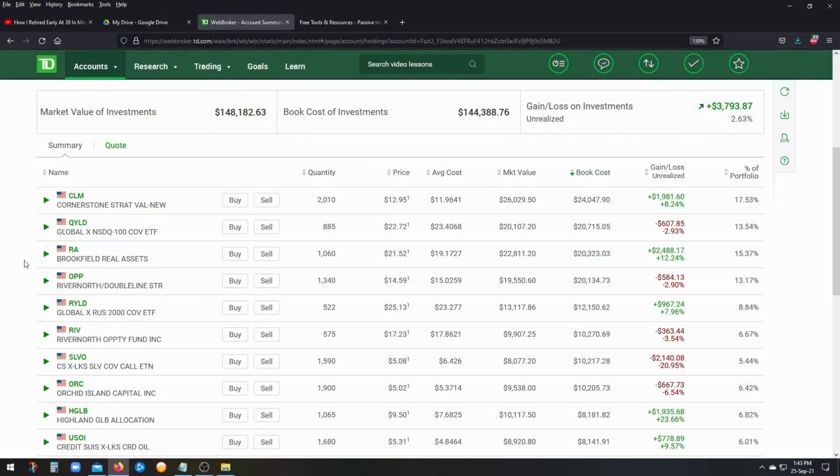All right, guys, so this is my RRSP account. As you could see, it's all US listed funds here. We'll go through the account one by one. Once again, this account is a US currency account, right?